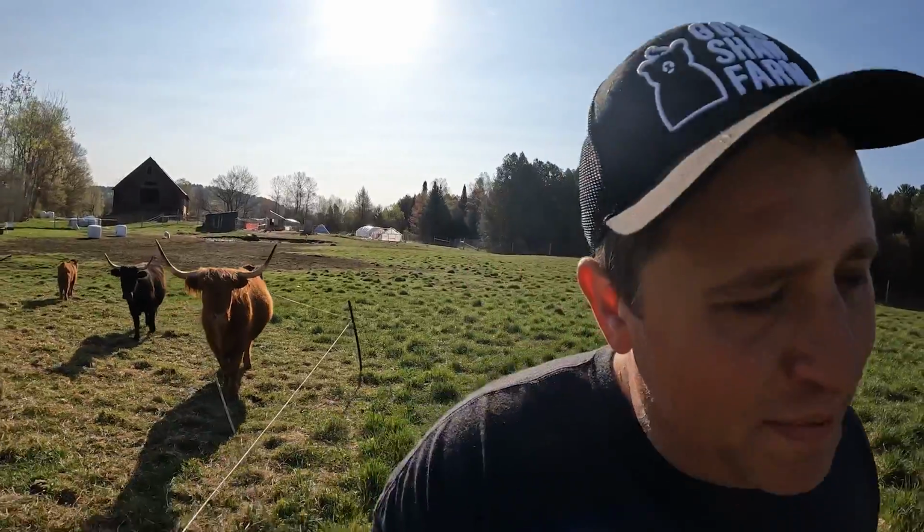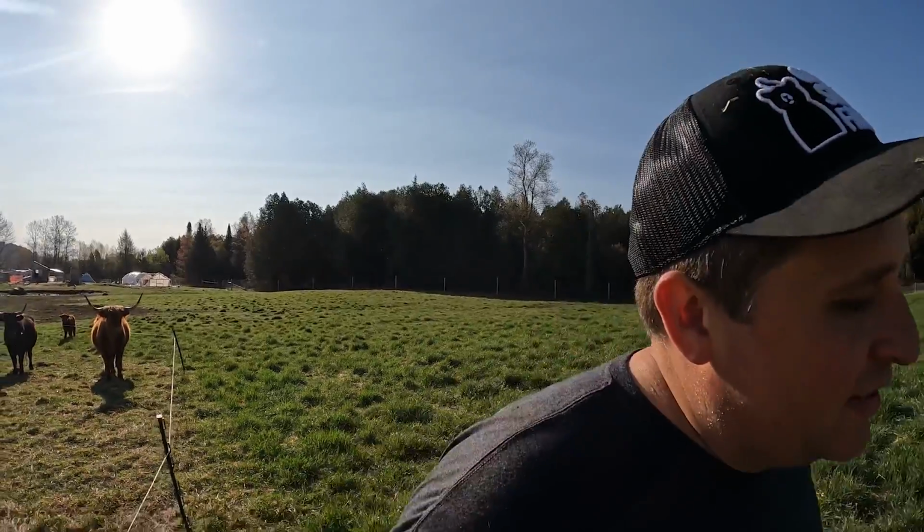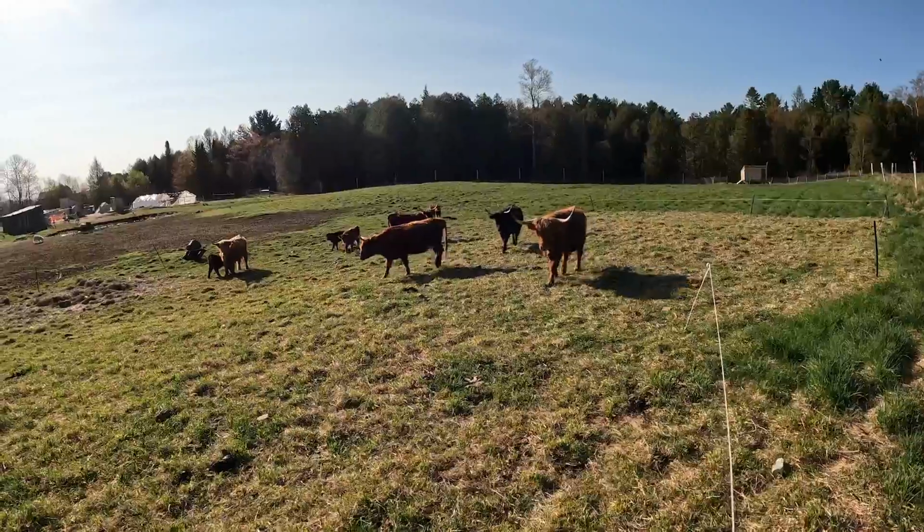When these cattle first came to this farm, they were terrified, and they spent the first, I don't know, three and a half days that they were on the farm, loose and on the run. But I feel like I put in a lot of effort to train them and get them comfortable with me. That should mean that as I move them to fresh pasture today, this should hopefully be easy. Oh, they're all following me. That's a good sign.